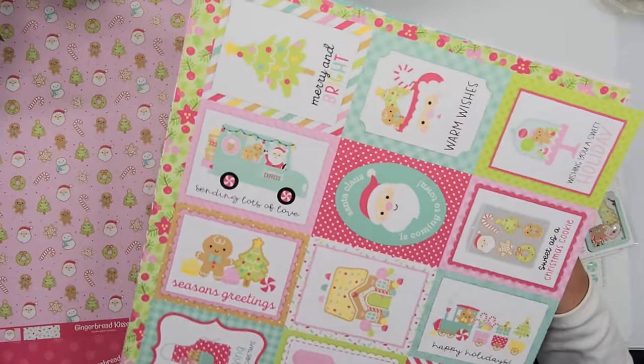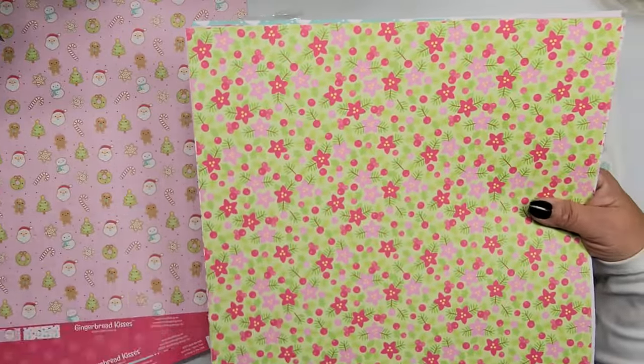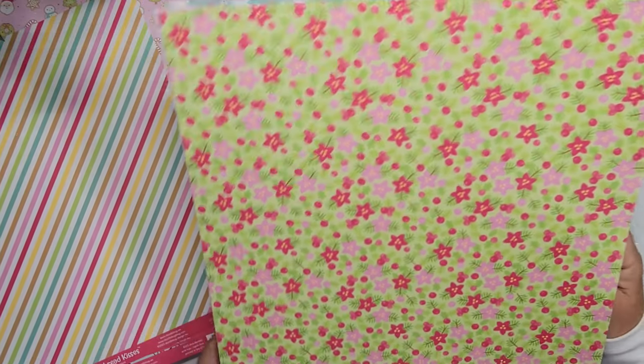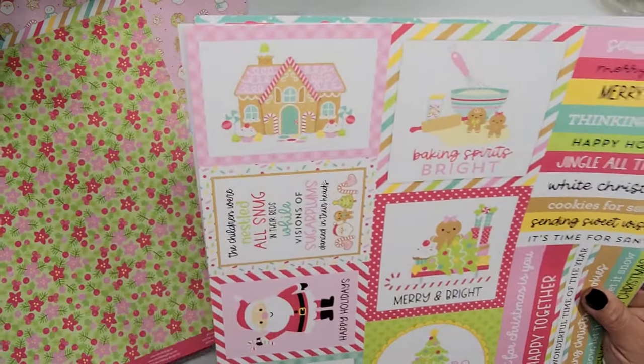I love it. The little Santas, look at that, warm wishes. That is so cute. And then we have their whimsical take on a poinsettia. And I love it. Just so kitschy, so cute. What do we got on the backside? And we have little pink hearts on the backside. And then we have more cut aparts here.